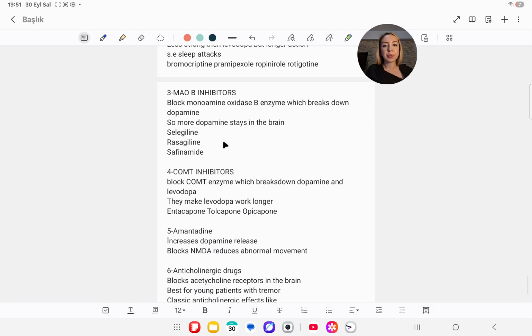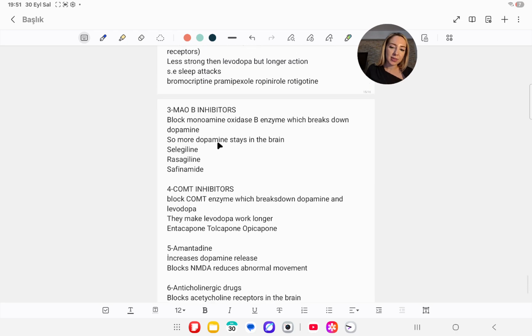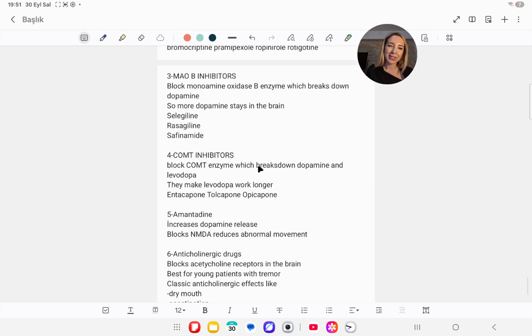And our third group is MAO-B inhibitors, which are blocking the monoamine oxidase B enzyme. Why? Because the monoamine oxidase B enzyme is breaking down the dopamine. That's why we need to block this enzyme, so more dopamine will be staying in the brain. And these are the three drugs which are MAO-B inhibitors. I'm not sure about the pronunciation.